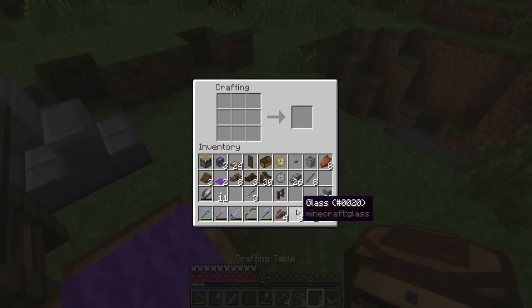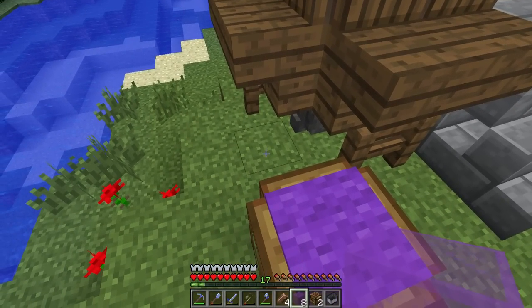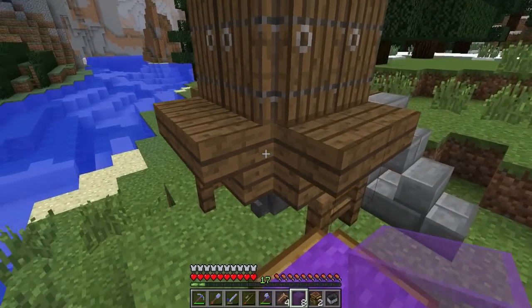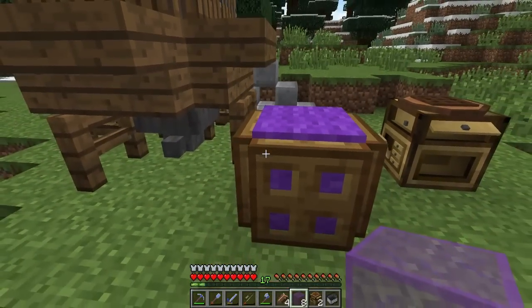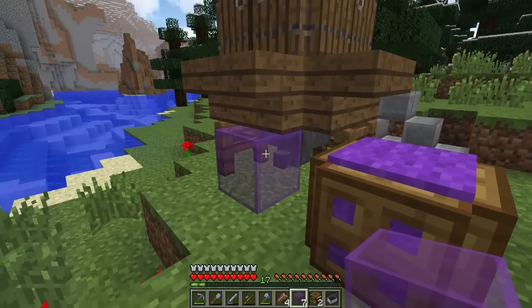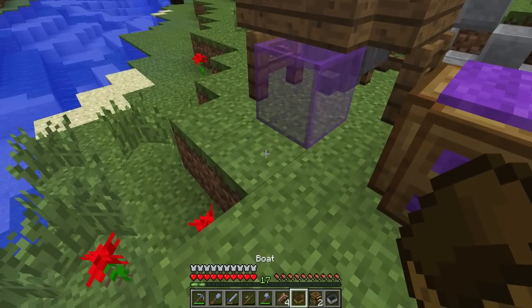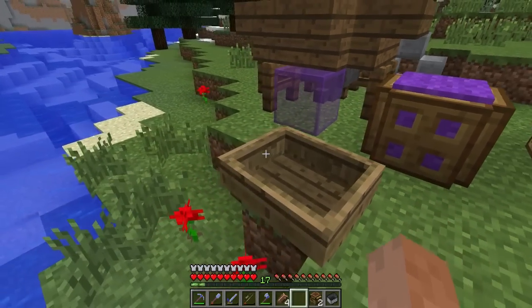Let's get this down, and let's make some purple glass. A lot of you suggested this, and how wise, you're so wise. So we got this little faucet pump out thing. I wonder if we can finagle this without causing any trouble. Like, could I put the boat down and just maneuver it on? If you use glass, it's not going to cause you any trouble, which is nice. That's probably the best way to go.